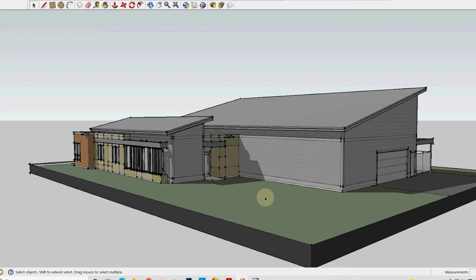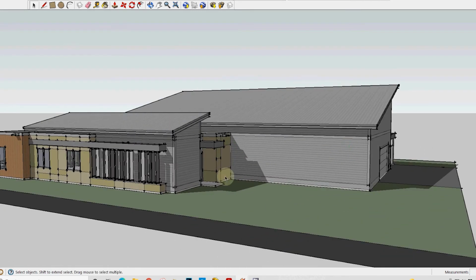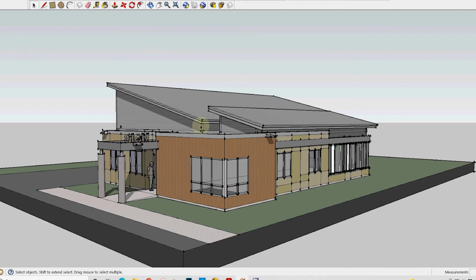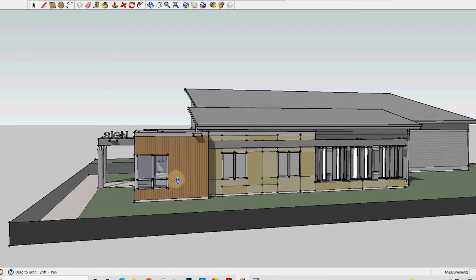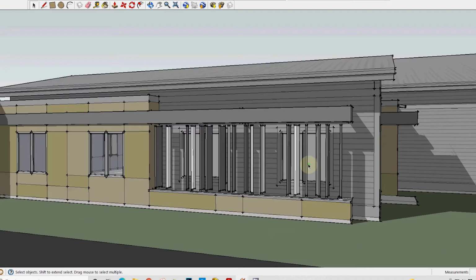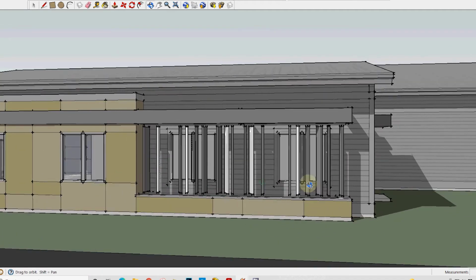So here is one study. The form, we've got at the warehouse space a shed roof. At the office space, we've got shed roof and flat roof, but we're starting to break it up a little bit. And thinking about that conference space, maybe that could be a different material. Here you can see we've got some panel, different colors in front of these two offices. We looked at maybe having some vertical boards that we could spin.